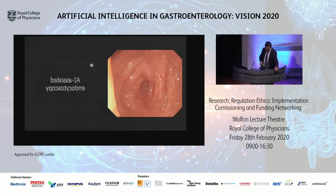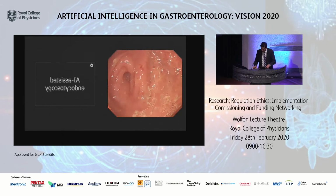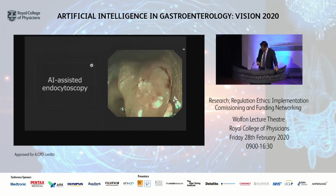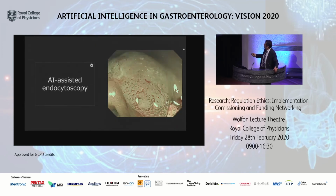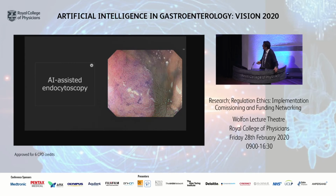Another interesting case here: we often also use this now in our practice for patients that may have ulcerative colitis. This is a patient who had a lesion at the appendix orifice, and you can see on magnification that this is probably high-grade dysplasia. This looks like some areas that may be JNET type 2B and type 2A and others.